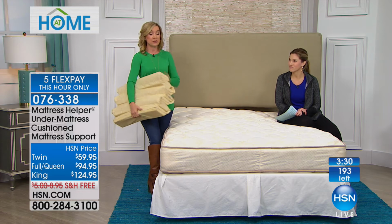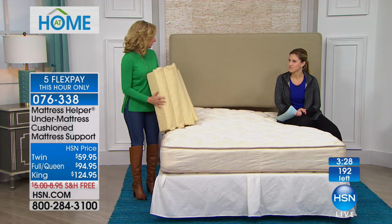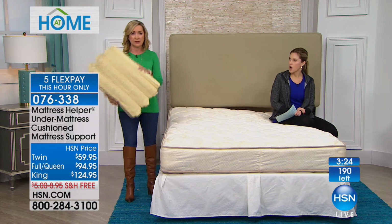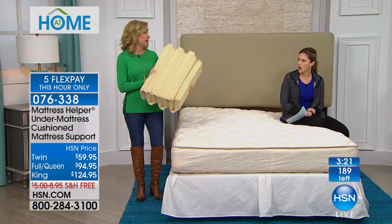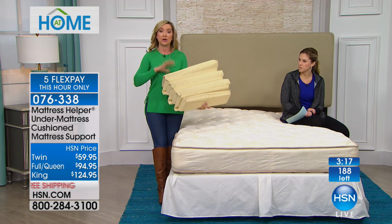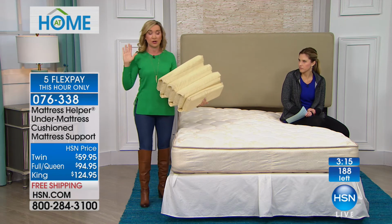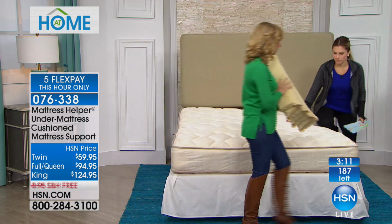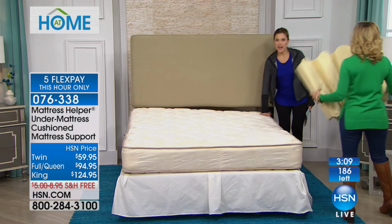I was even reading reviews, a lot of you are buying these for your sofas. If you have a sofa where the cushion is just sunken in and it's not very comfortable anymore, you can use it there too. Now this is the queen, you're gonna get 2 of the 20 by 50. On the twin, you'll get 1 of the 31 by 50, and on the king, you're gonna get 2 of them. So you can really place this where you need it. And what I like too is there's no assembly to this.